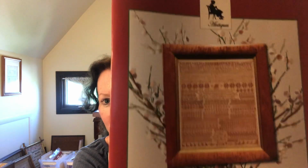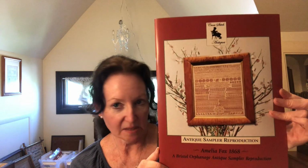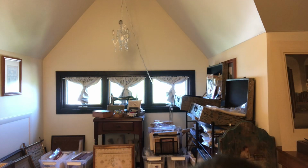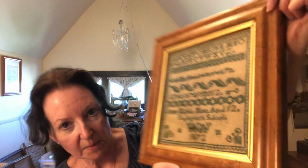The chart is available soon, and it contains, as I mentioned, 11 pages in booklet form. You might notice I've transitioned to booklets, and I'm delighted to offer 2 companion pieces based on Amelia Fox. The first one that inspired me is also an antique, and her name is Annie Matilda Moss. This is the antique you're looking at from 1872.